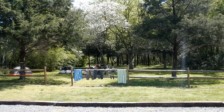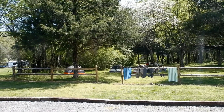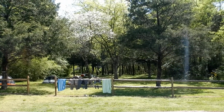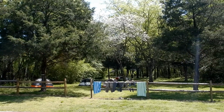Right before you turn in to go to the regular camping area, you turn to the right, and there's this little open space down here with a parking lot, and you can go tent camping. There's a couple little tables back there, and I guess it's sort of first come, first serve, find a spot. This little area I just saw a sign, it's called the Oasis.